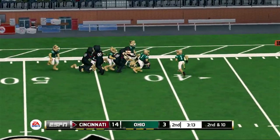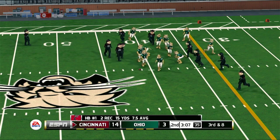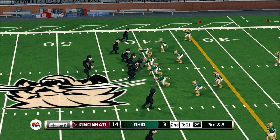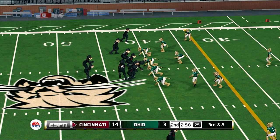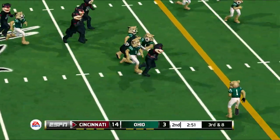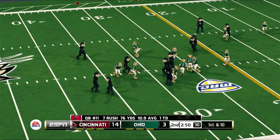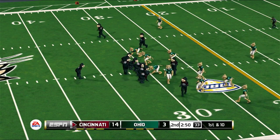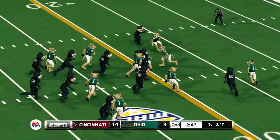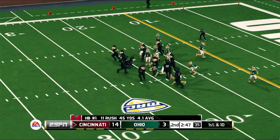Mark 38. And he tackles him hard at the 41-yard line. Watch 50. The motion. Watch the motion. He scrambled. And down he goes at the 31-yard line. That's a good attempt. That makes us first and 10. 38 to Mike. Makes it out to about the 20. That's good for 11 yards. First down.